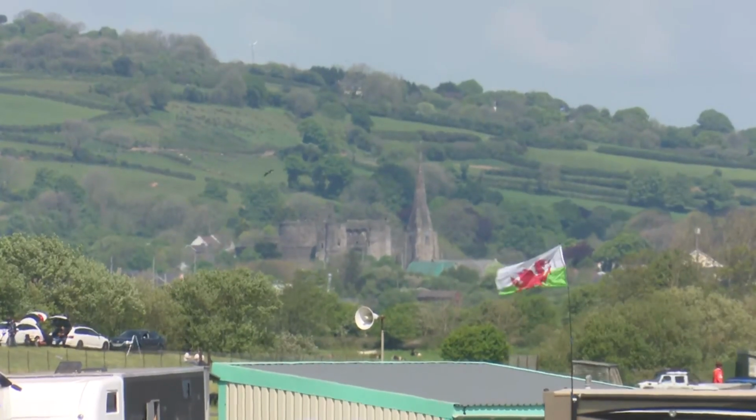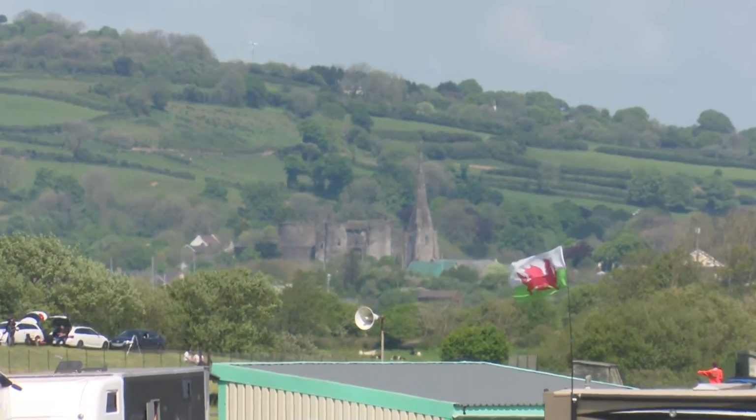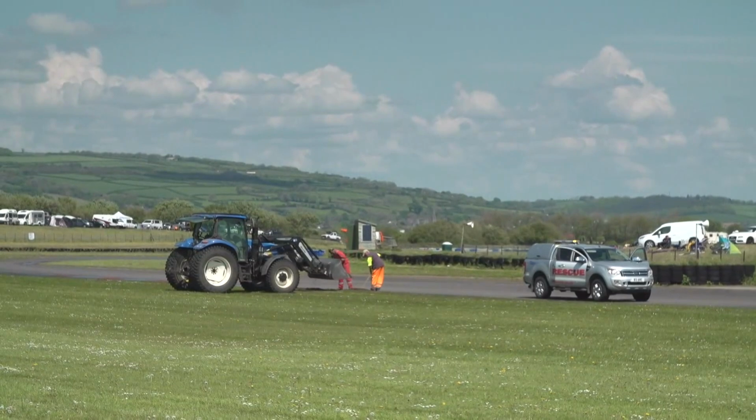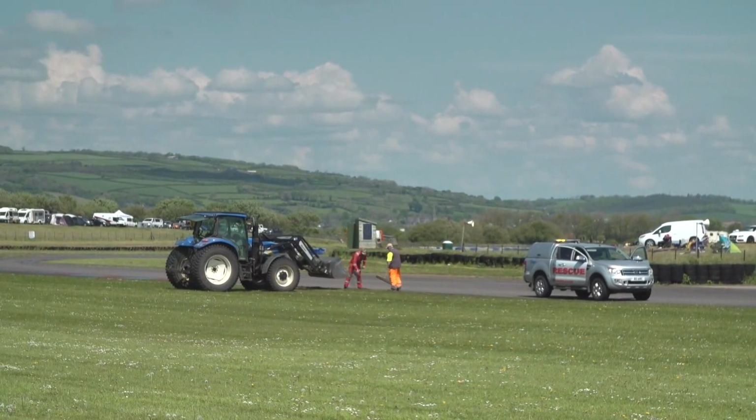There are a couple more cars scheduled to be at the back of the grid. Julie Walford in number 55, the Steve Walford racing car. I think it's her husband, Steve, who raced yesterday. And number 13, Seb Jones-White in the other Bacon racing car, is at the back of the grid.